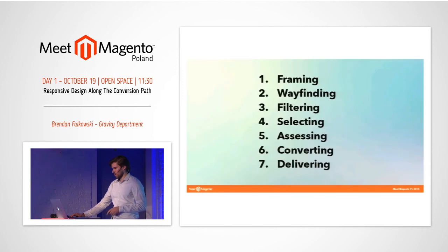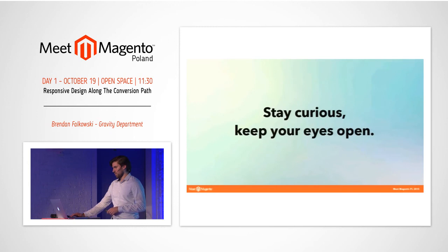So wrapping up, if you follow the conversion path, you can optimize across these 7 contexts. And this approach has been pretty effective for me, helping clients work through their responsive design's application to their business. But it's not a perfect way to do it. Try to think of it just as an exercise or a different way to look at your site. The best advice I can give is to just stay curious about it and really keep your eyes open.